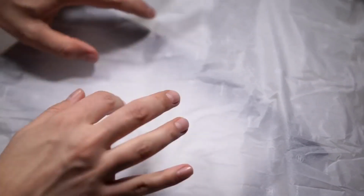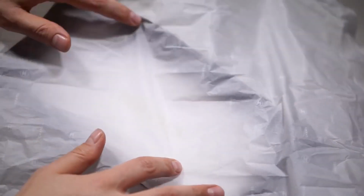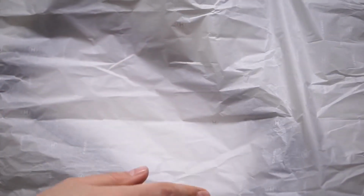Branded tissue paper. I love the Chanel tissue paper. And I love the ASMR that goes with it. This is super great also for, I use a lot the Chanel tissue paper as backdrop for photos of Chanel products and perfumes. It creates a nice wavy tone and you get kind of, just the logos just shimmer through from time to time. Really cool.